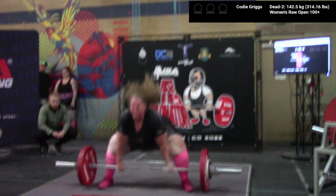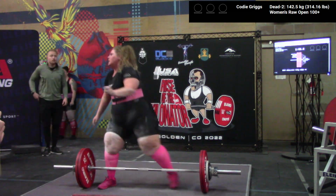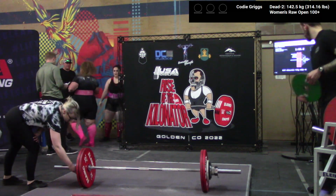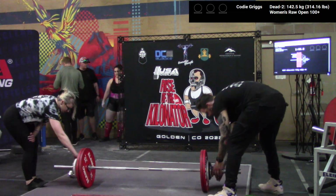Pretty smooth bar path. Looks pretty good. And I think that's a good lift for Cody. Good job. Up next is Frankie Knepp.